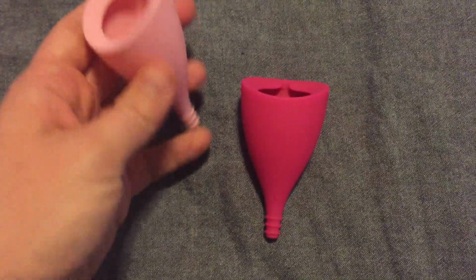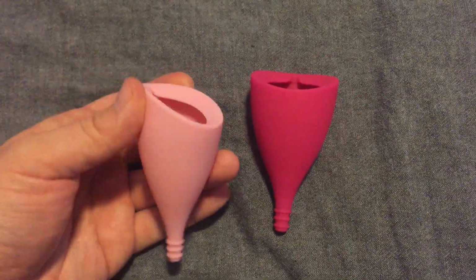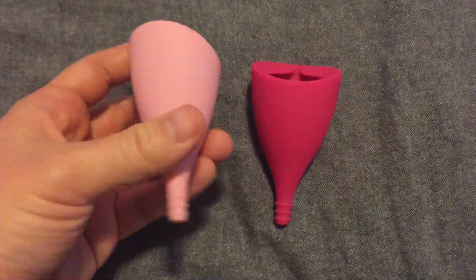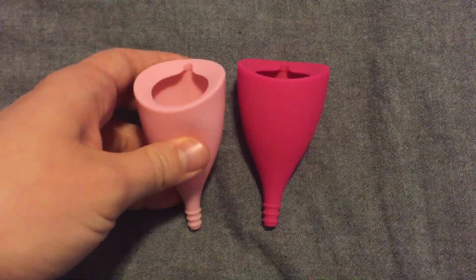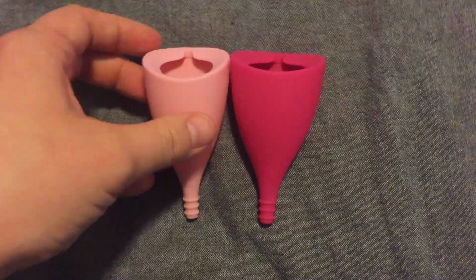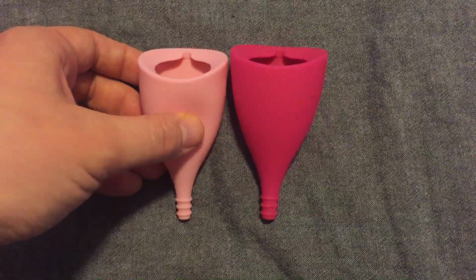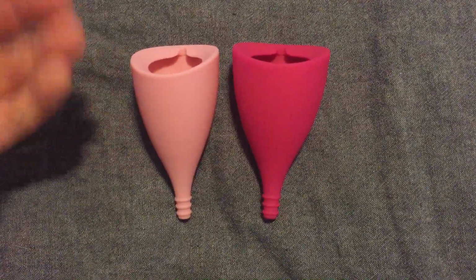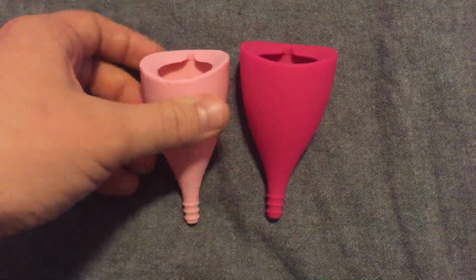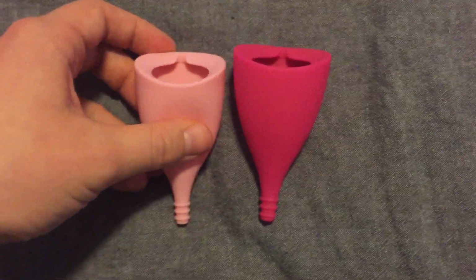A little critique I have of the Intimina brand in general is that it's very much that kind of feminine aesthetic. I can see that this is sort of modeled to look like a lily, the flower, which I get that, but a lot of feminine care products are so feminine. They're in these pinks, and if you are an individual who doesn't maybe identify as female or as feminine, but still has a vagina, still has to use products like this, that can be triggering or make it feel like this product isn't the right fit for you.